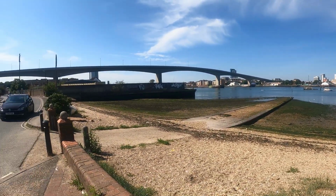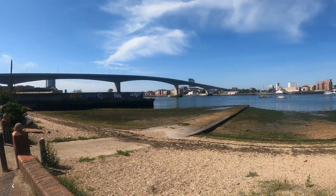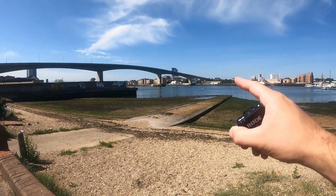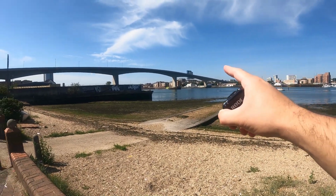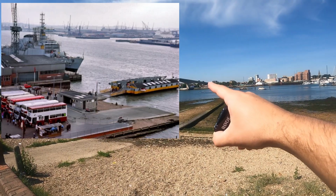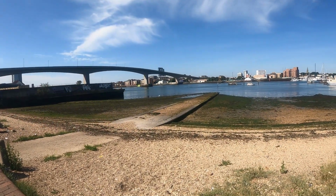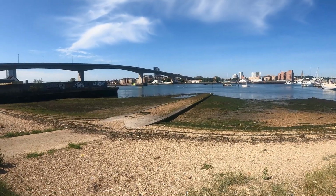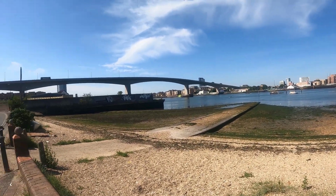So before the toll bridge, you can see the slip just over there. So the slip over there is where the ferry went. So you used to be able to catch a ferry across. It's just there on the other side of the bridge, down Ferry Road. So there were 2 ferries that went back and forwards taking cars before the bridge was built.